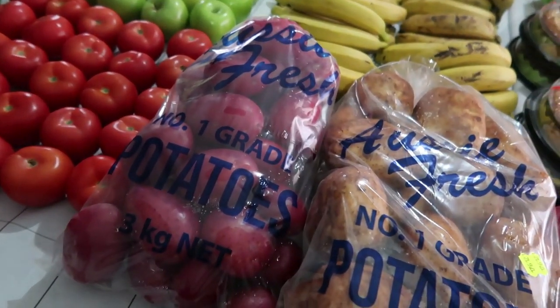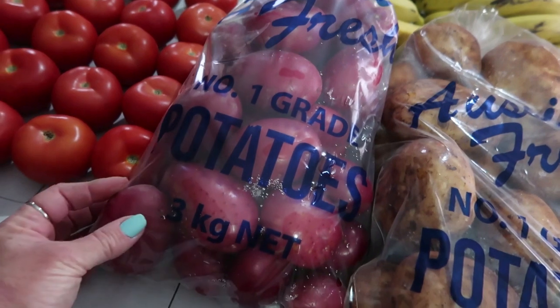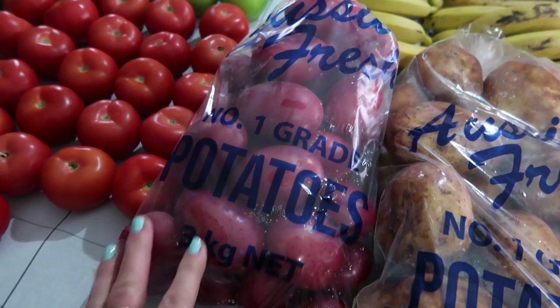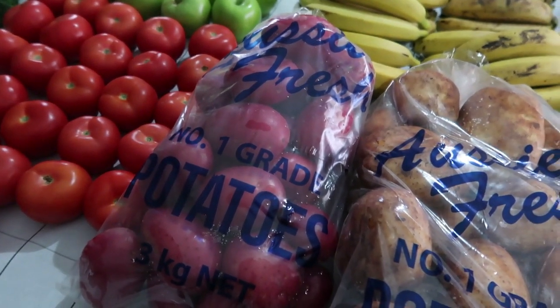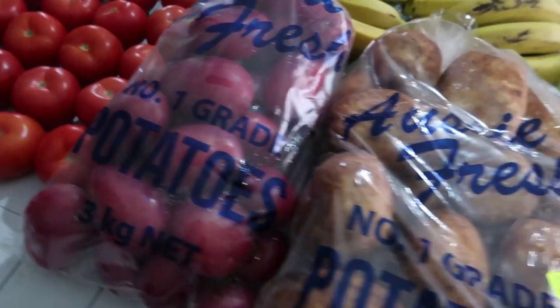Now around this side of the table we've got some potatoes. So I've got a 3 kilo bag of the red potatoes. These are the ones that I normally cook as Hasselback potatoes, where you cut them in half and then you slice them thinly and you season them and bake them in the oven.